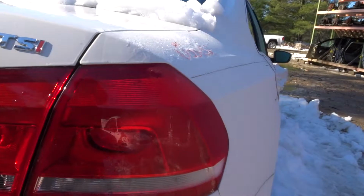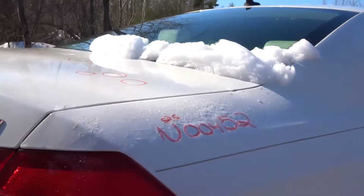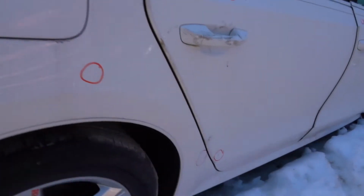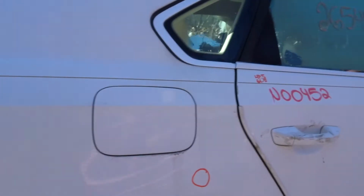Got a good tail lamp on the left and the right. Quarter panel here, got a good quarter panel on the right side. Small ping below the gas door, and a small ping down toward the bottom there. Still in good shape. Complete left rear suspension. Complete right rear suspension in good shape.